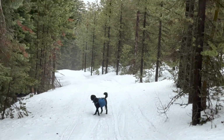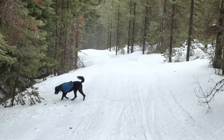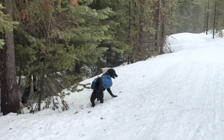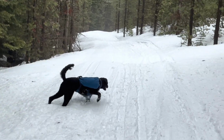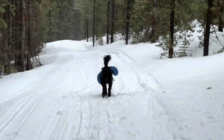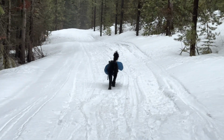On the way back, snow is a lot softer today than it was yesterday. And Bo is sinking at times if he stays off of our tracks, but doesn't seem to mind.